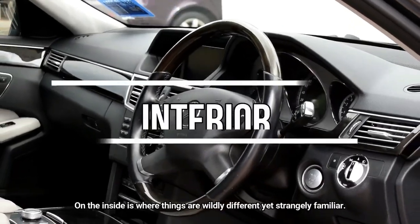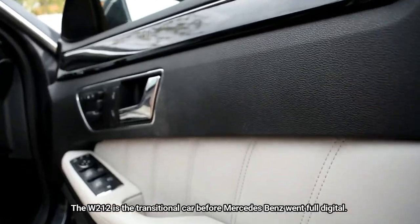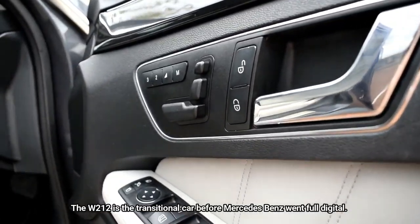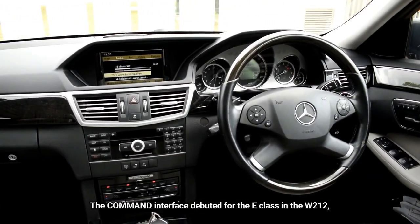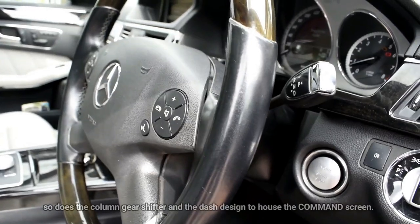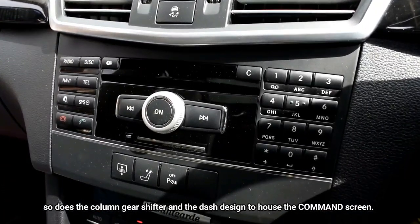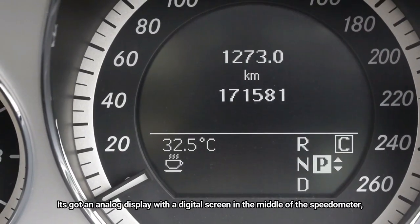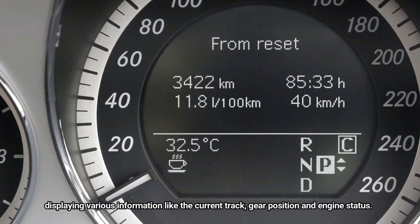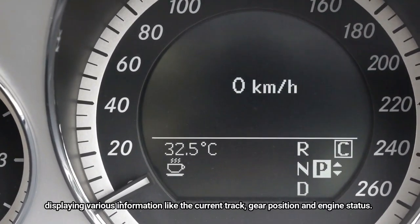On the inside is where things are wildly different yet strangely familiar. The W212 is the transitional car before Mercedes-Benz went fully digital. The command interface debuted for the E-Class in the W212. So does the column gear shifter and the dash designed to house the command screen. It received an analog display with digital screens in the middle of the speedometer, displaying various information like the current track, gear position, and engine status.